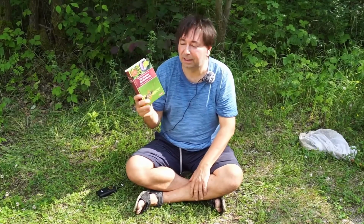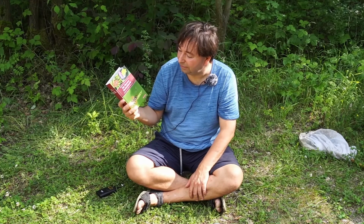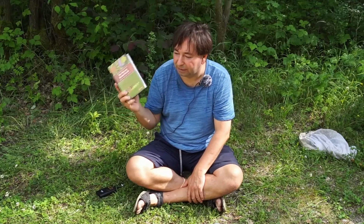Okay, if you're interested in the true bugs, there's one very nice and recent book, Die Wanzen Deutschlands. It's really very nice. It has pictures of all the true bugs. They're nicely described. It says what they're feeding on, how they reproduce and where they're living. And this is really a nice book for the true bugs.